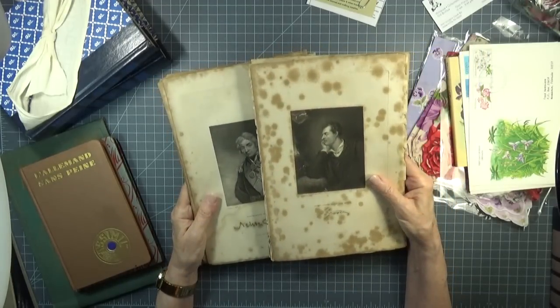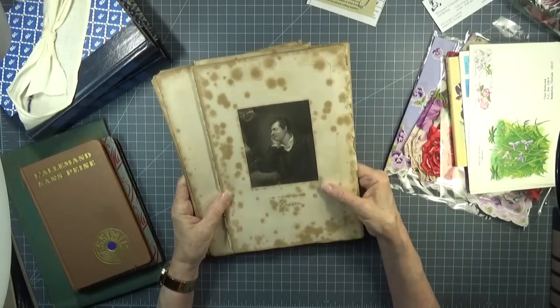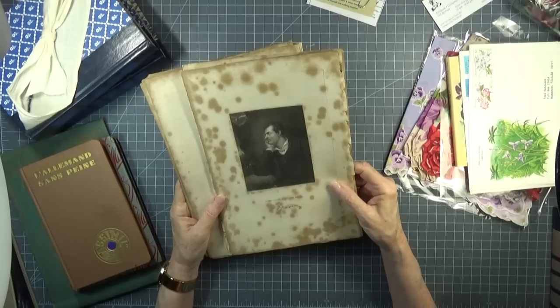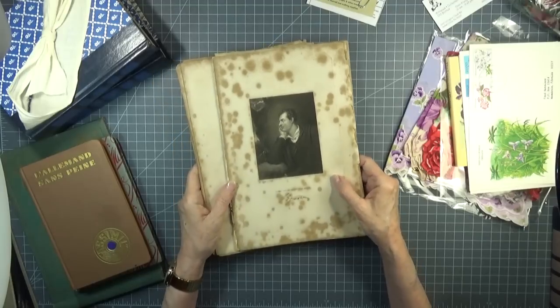So, my brand new copy machine is going to be getting a workout. I do believe, I'm not sure, but I do believe these are out of copyright, so if they are, and I can make some very fine copies, I will be seeing what I can do about sharing.